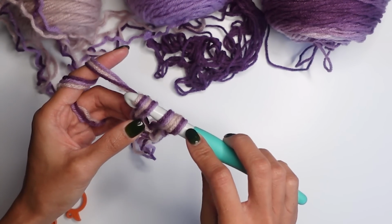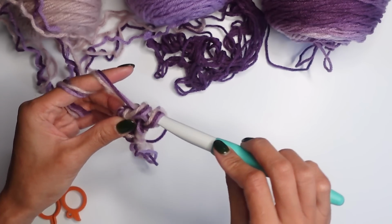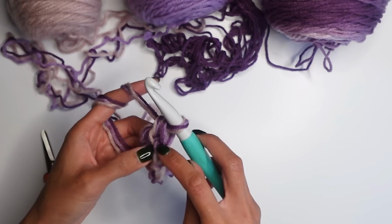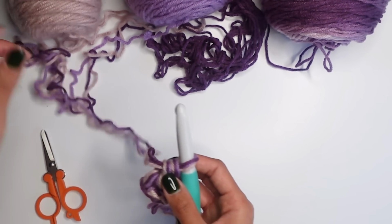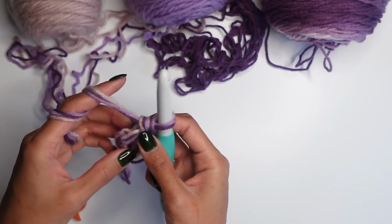Then you're going to yarn over, pull through 2 as you will with a double crochet, yarn over, pull through 2 again. And that's your second double crochet. So this is the only time you're going to have a chain 2 that's going to count as a double crochet. Every other time I'm going to do a stack single crochet, but for the foundation row, start with 2.